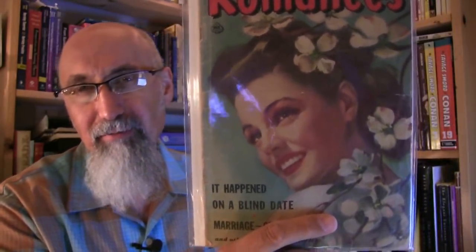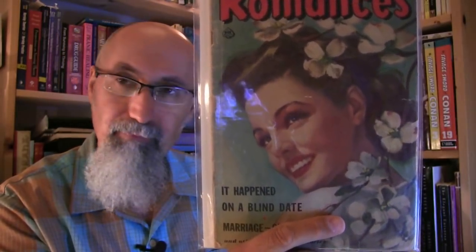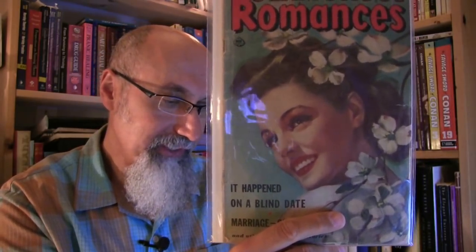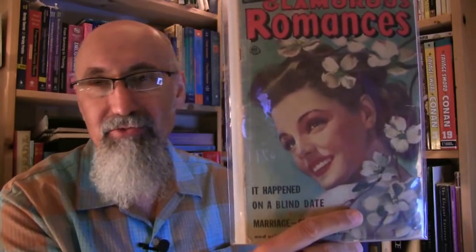One of the stories for this is by one of the early female comic book creators, Alice Kirkpatrick. Other creators for this are Ken Rice and Sam Cooper. Okay. Happy to have this. I didn't have this. I'm slowly building up my romance comic book collection from the golden and silver age. Beautiful. Some of these fetch crazy prices. Crazy prices.